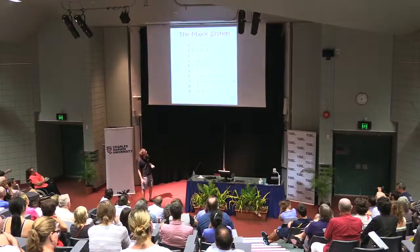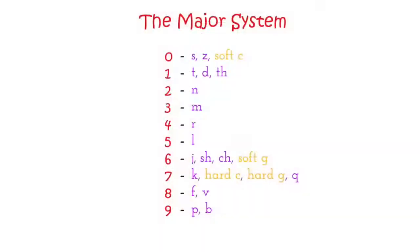But yeah, we won't learn 10,000 images now. We'll start with a simple system instead for coming up with images and words for more than one digit. And this system is very famous. If you study memory, it's very famous, and it's called the major system. It's based on this table in which every digit corresponds to one or more consonant sounds. So you just learn this table.